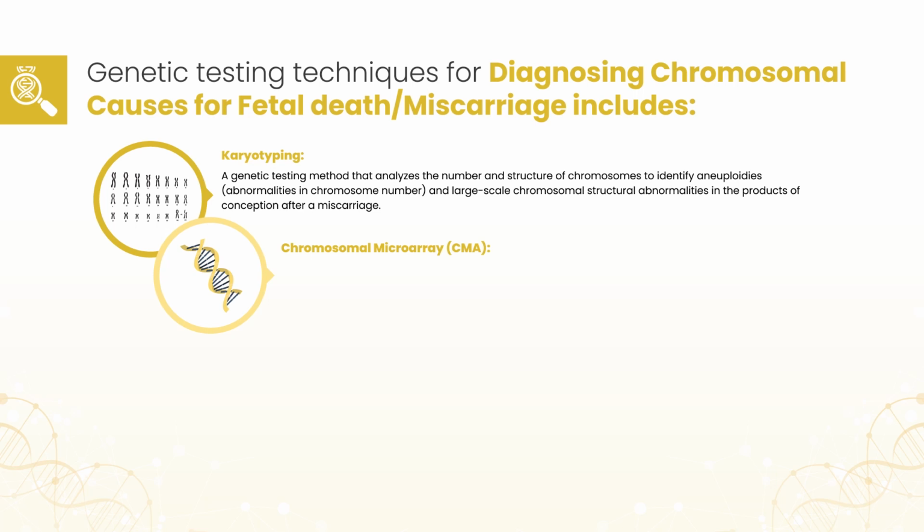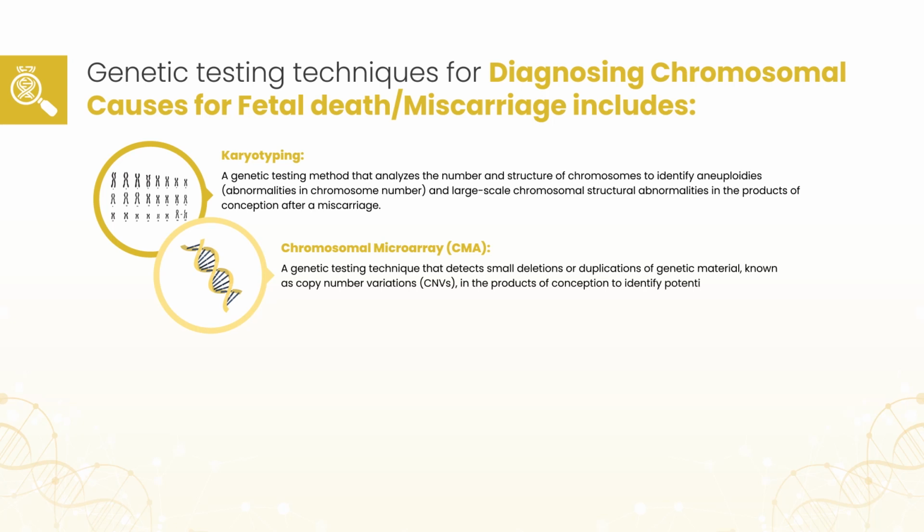Chromosomal microarray, CMA. A chromosomal microarray, CMA, is a genetic testing technique that detects small deletions or duplications of genetic material, known as copy number variations, CNVs, in the products of conception to identify potential genetic causes of miscarriage.